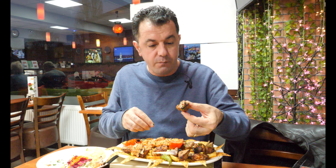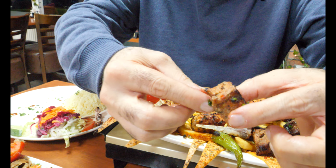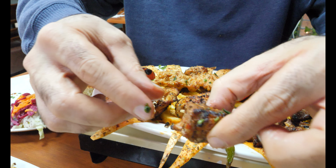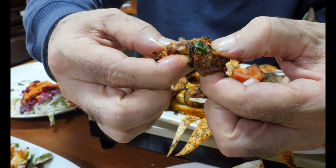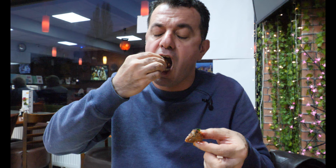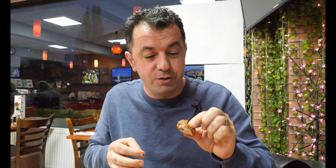And we have a lamb cube. Again, look at this one. It's marinated very well, and so tender. There is a lot of spice outside of this lamb.